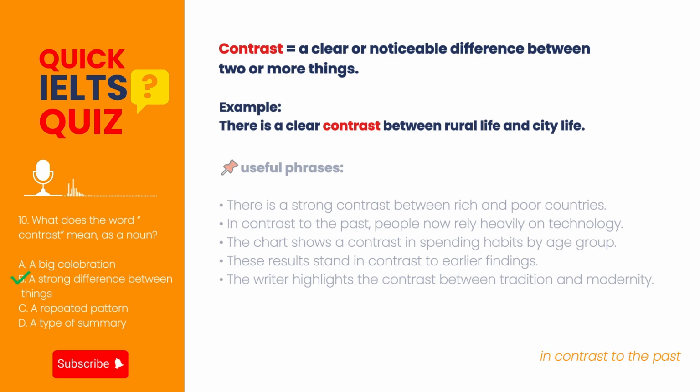In contrast to the past, people now rely heavily on technology. The chart shows a contrast in spending habits by age group. These results stand in contrast to earlier findings. The writer highlights the contrast between tradition and modernity. Using contrast in your IELTS writing or speaking shows that you can compare ideas clearly and thoughtfully, a key skill for a high band score.